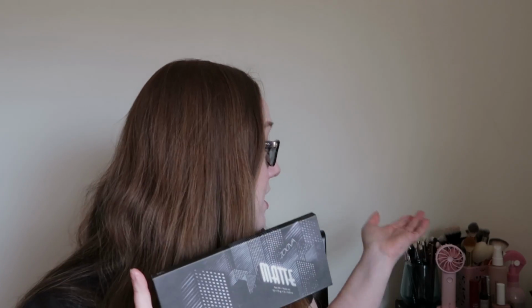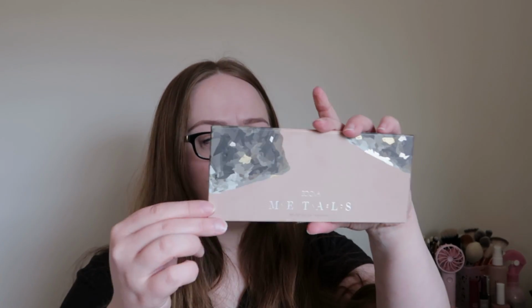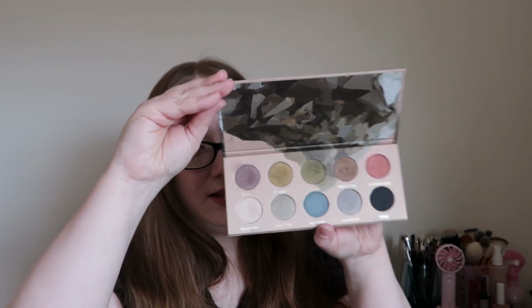As you may know, Boxycharm does send out emails so you can choose what you want in your box, and for April I did actually choose an eyeshadow palette from Zoeva, because I really do like Zoeva. I have a lot of their eyeshadow brushes. I use them all the time, and I've had them for years. I also have an eyeshadow palette from Zoeva, their metals palette, and I've had this one for years.